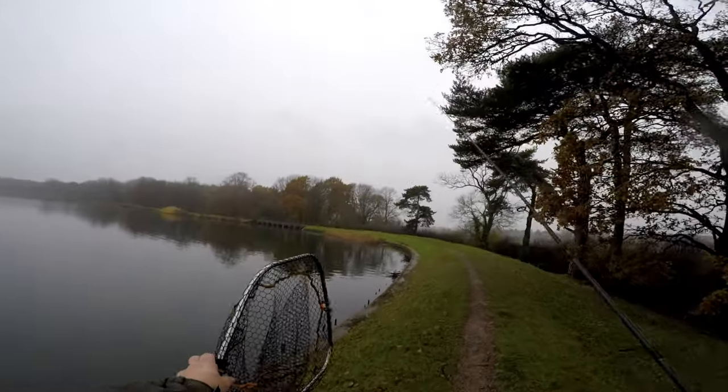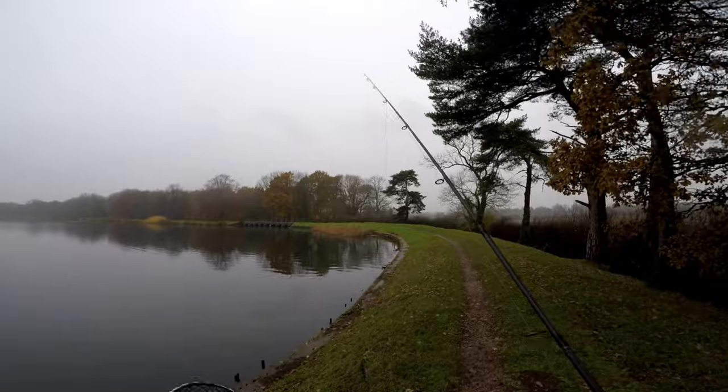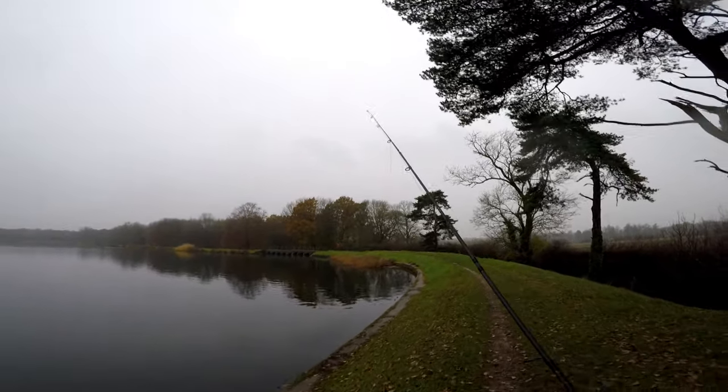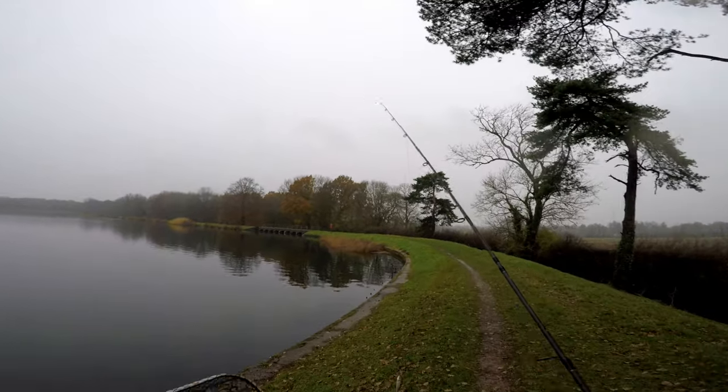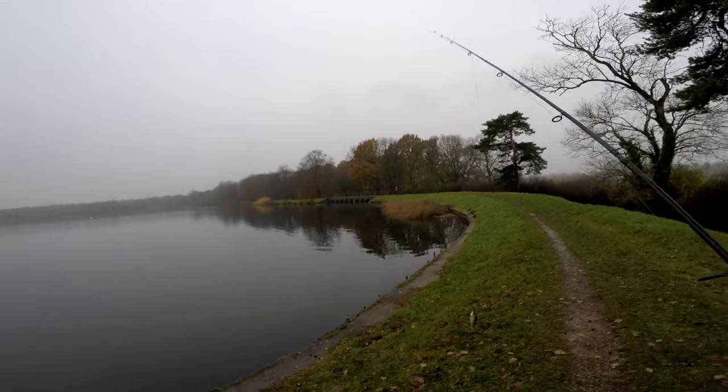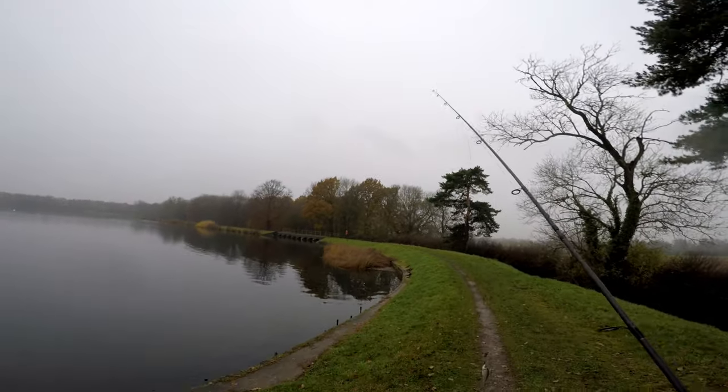Obvious feature is this reed margin. I'll just run a sprat along there. You would like to think it'd be holding a pike.